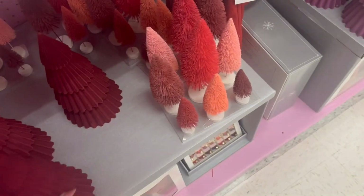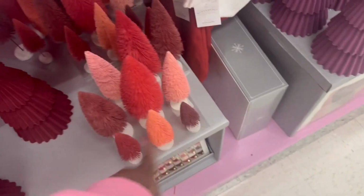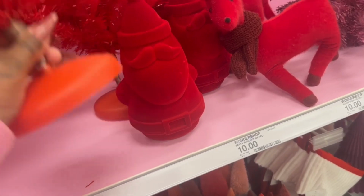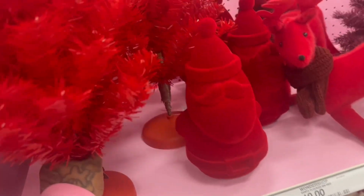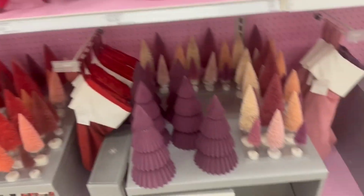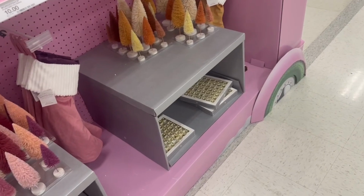That's cute. Okay, let's go back there. Look at this. Every time I try to come over here and see this stuff, there be people over here. These are $10. They're so cute. I love these. I think these are a set. I thought they was individually, and they $10. That's cute. Purple. They have the angels. So everything over here is $10. I love the velvet. Look at this. So cute.